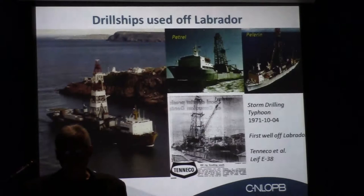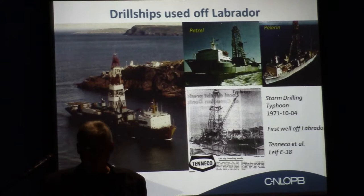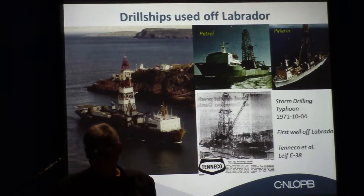These are some of the rigs that have been used off of Labrador. Basically, drill ships that are easier to disconnect if there's ice problems. The original well was drilled with a rig called the Typhoon, and all I got was this shot from the microfiche, so it's not the best. It was a converted Navy vessel from the U.S.